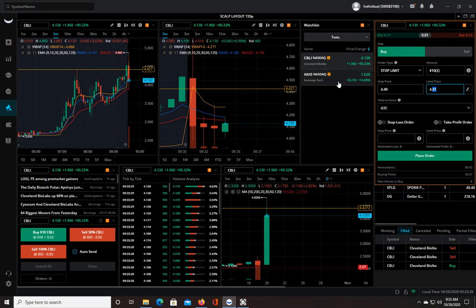And then I have to watch very closely, because if it drops too far below 4.49, I want to get out because I don't want to lose all my money.